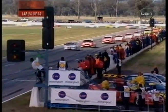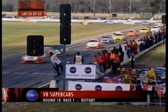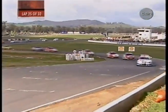So the safety car's out of the way. Keep your eyes on turn 1. We know that's drama. This is the V8 Supercars about to hit turn 1. You've got Greg Murphy leading and Russell Ingall. Well, nice and clean throughout there. Keep your eyes on that Pertec Falcon.